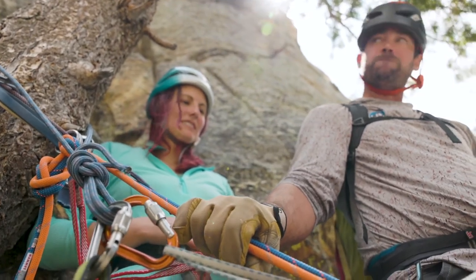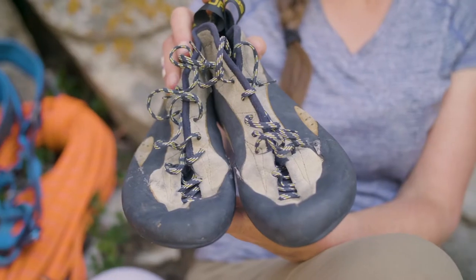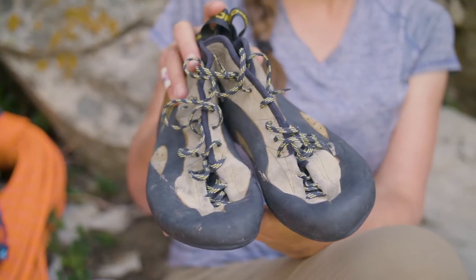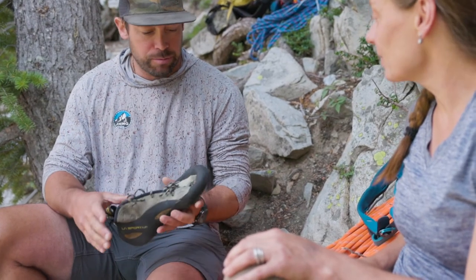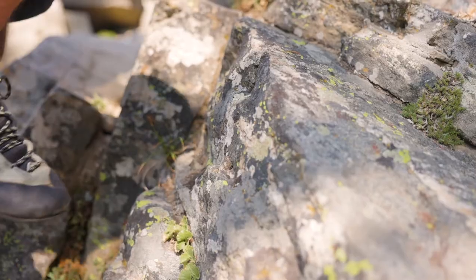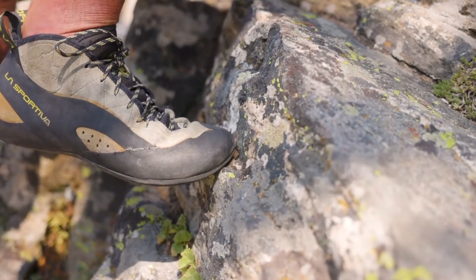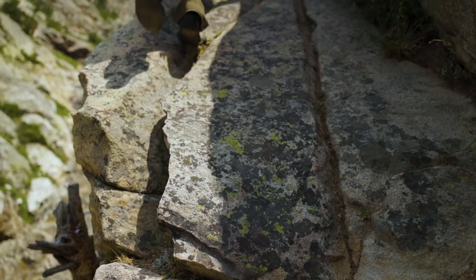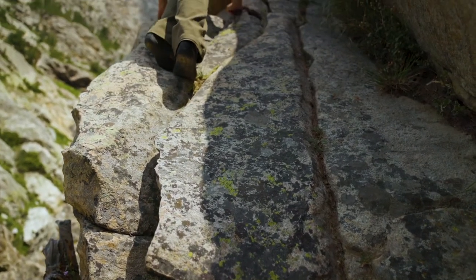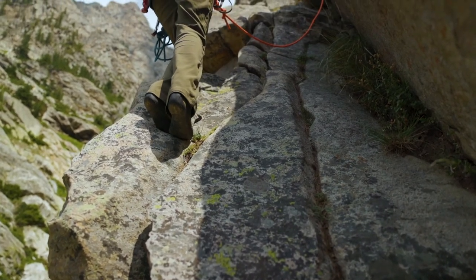So how do these special shoes help you to stay on the rock? Yeah, these shoes have a special rubber that's actually fairly sticky, and it allows it to grab onto the rock a little bit better. And so we're able to stand on small edges with just using the texture of the rock, even though there may not be an edge. And there's a variety of different techniques that we use with the shoes to help stay on the wall.